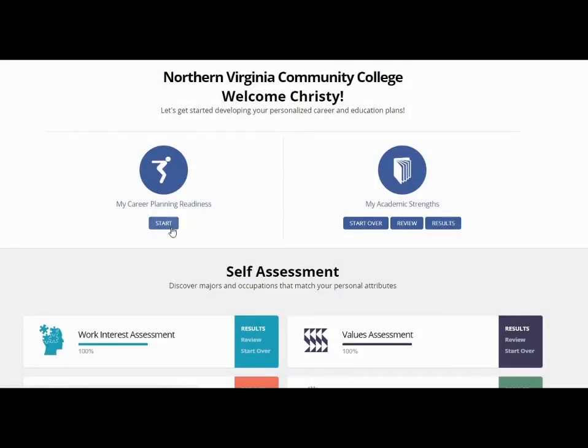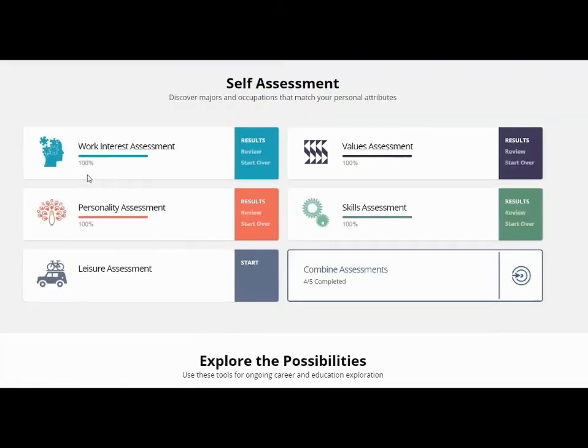In the Career Readiness section, students can assess their involvement in activities that support career and education decision-making, as well as identify their academic strengths. In the Self-Assessment section, students can complete assessments based on any or all of the following: work interests, values, personality, skills, or leisure. Upon completion of an assessment, a student can view a list of occupations that match their personal attributes and aspirations.